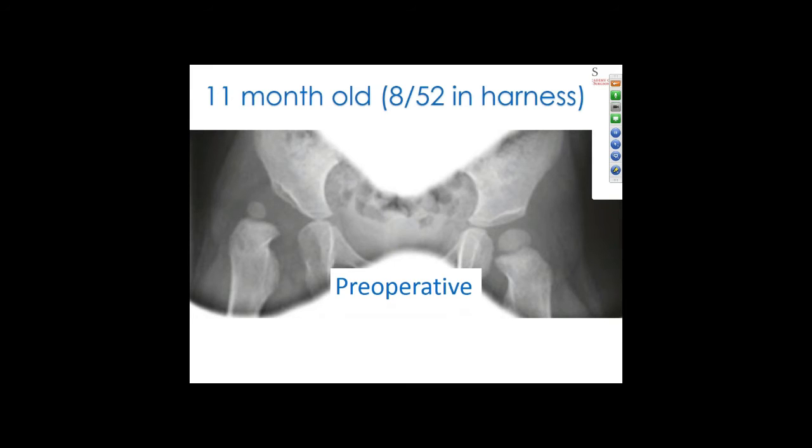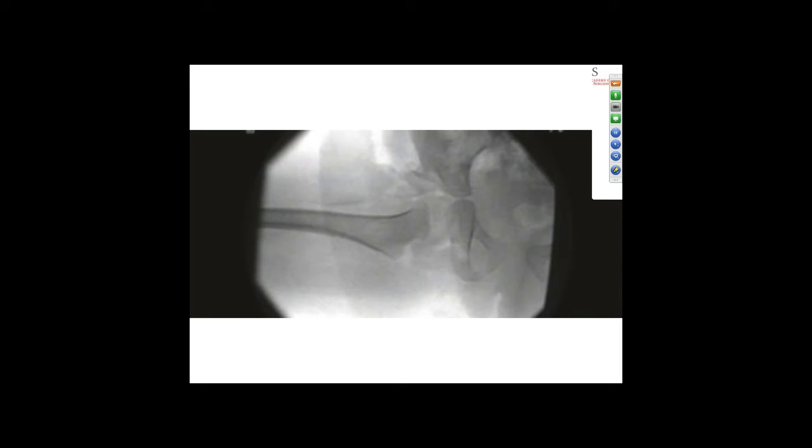Okay, so this patient was actually taken to the OR. Closed reduction was attempted, and we couldn't obtain a concentric reduction, so we decided to do an open reduction. That looks pretty, oh, that's after open. Yes, that's open reduction. That looks pretty good. That's a good-looking acetabulum. No, that's open reduction, and we actually did cut the pelvis just on the outer side.